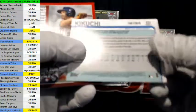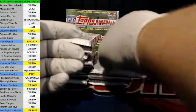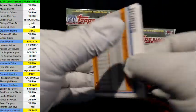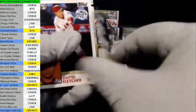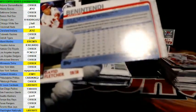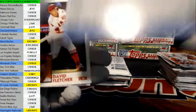Kikuchi! 1507 of 2019 for the Mariners. Jose Altuve for the Astros. What's that? Tatis. Andrew Benintendi. Is this the... Yeah, it is. This is your SP for the Red Sox. And a David Fletcher.